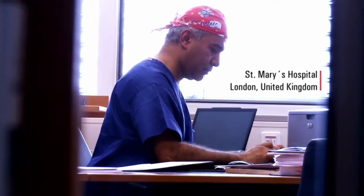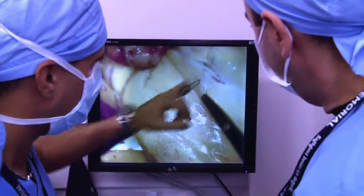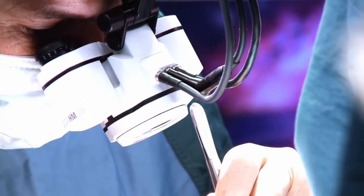I think the built-in camera is extremely important because the team can also see exactly what it is that I'm seeing and what I'm concentrating on doing. And in so doing, they are much more involved in the procedure than if they're just looking at the back of my head while I'm looking down a deep, dark hole inside the patient. And it's very, very important in surgery that every member of the team feels ownership in the procedure, because that's the way to get everybody to produce their best and ultimately to deliver the best outcomes for the patient.